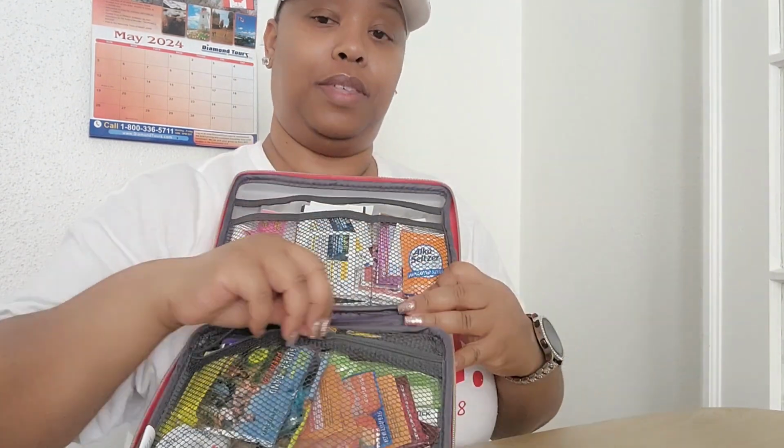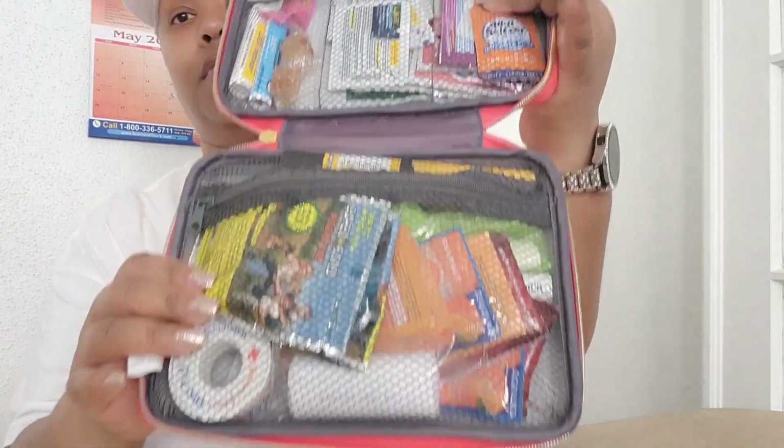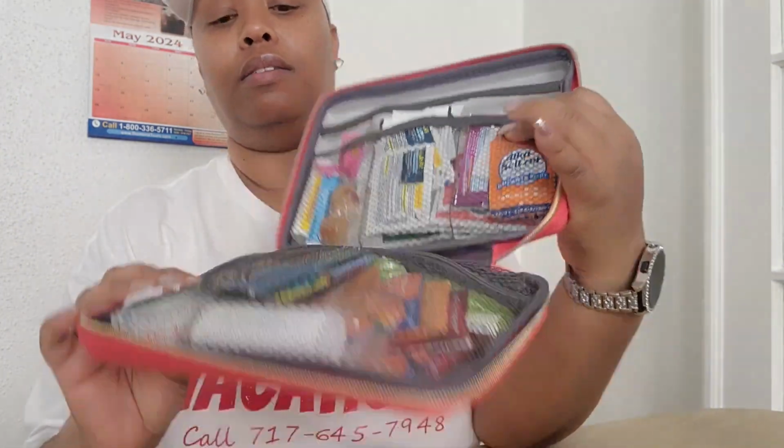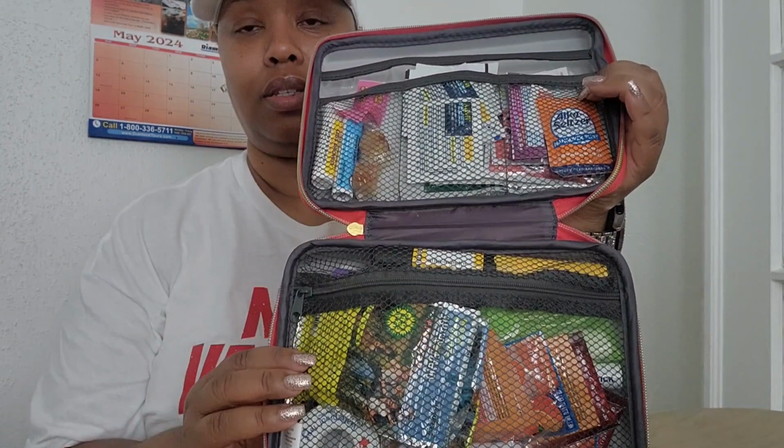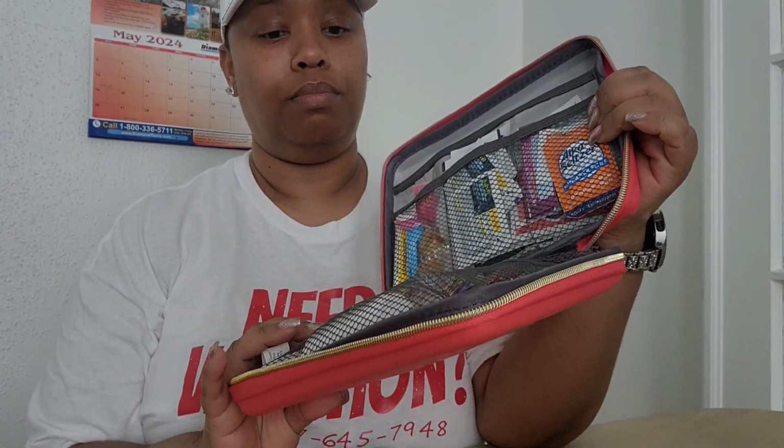So I'm gonna zip this up, and that is my first aid kit. I think I'm good to go. I might put some other compression towelettes in here, just to have some extra on hand. But then it zips up like so. And then your first aid kit is ready to go. And it's not heavy. It's not heavy at all. And it doesn't take up a lot of space in my suitcase if it's in there just right.